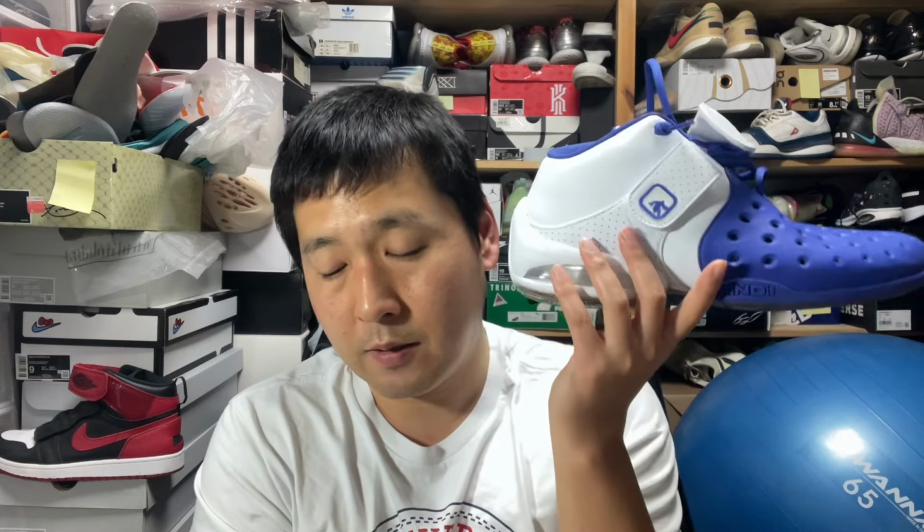Fitting wise, it's pretty roomy. It looks sharp, but it's pretty roomy, so I would say go true to size. If you're a very narrow foot who likes a very tight fit, then you definitely have to go down half a size. Wide footers, if you're really that wide, can go up half a size, but most people can have a comfortable fit if they go true to size.